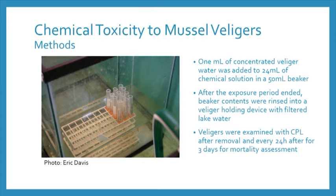I'd rinse them with lake water briefly, and then I would run to the microscope and count how many were alive versus how many were dead, and then put them back in the aquariums like that and check them every day. I'd try to do 3 days. Sometimes I had high mortality in my controls, so I could only do 2 days.